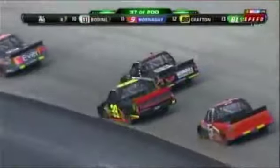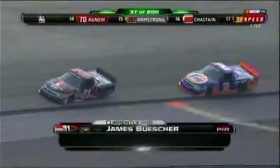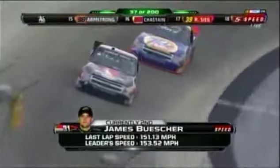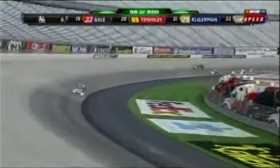Lap 37 of 200. Still out front, Justin Lofton. James Buescher runs second. Kevin Harvick is third. Pit strategy has Lofton and Buescher up front. And now Buescher has a mirror full of the 2 of Kevin Harvick. Remember, 2 tires for Kevin Harvick. It may take just a little bit for the air pressures to come up on those right side tires because we know they're already up on the left side tires. But he's going to make the move to the inside.